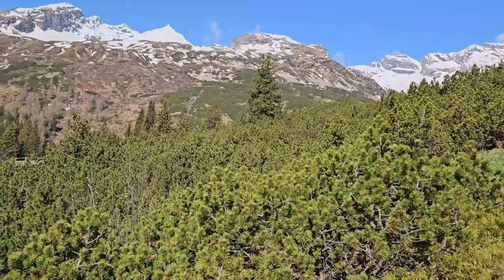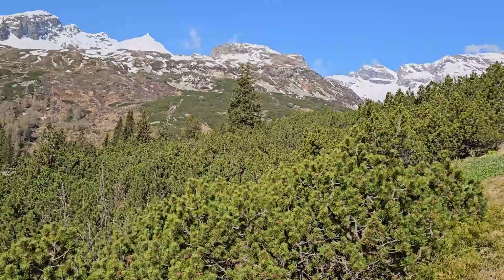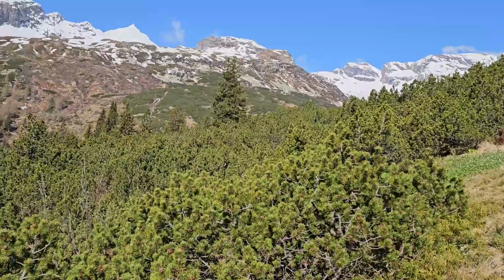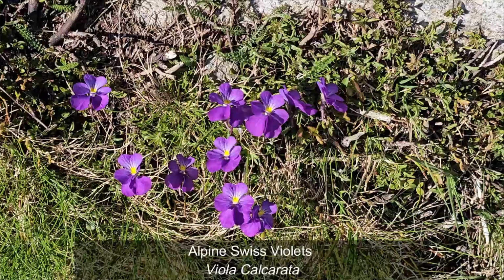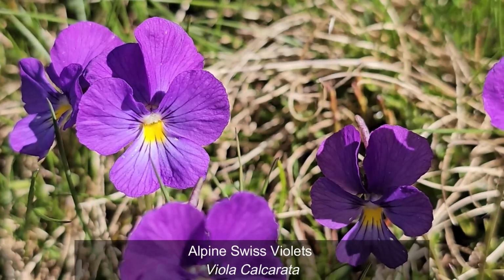Here in the background, Merlin tells me you might be able to hear a Eurasian blackbird calling. I don't need to tell you that the colors on these flowers are absolutely spectacular.